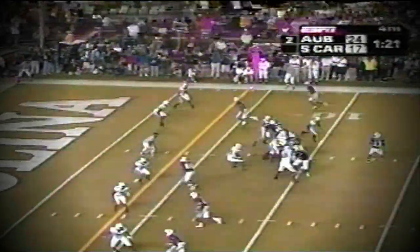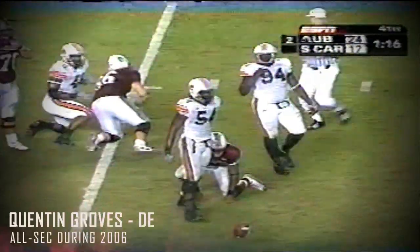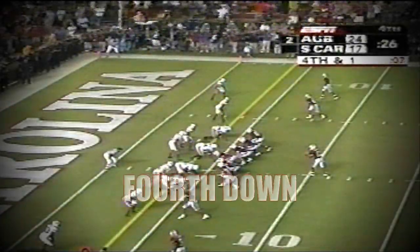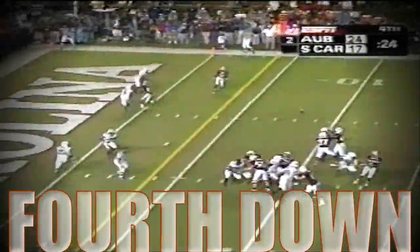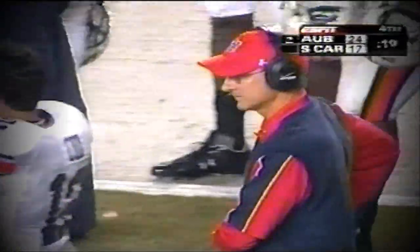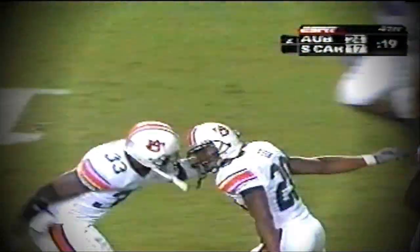Newton takes the deep snap. Here comes pressure off the end, and finally they get him down at the 15-yard line. Quinton Groves pulls him down back behind the 15. They need 7 to tie. High snap, Newton pulls it down, he'll lob it up for the end zone, and it is incomplete! Deflected away by Patrick Lee in the near corner, and Auburn looks like they may survive. Holy cow, they went to Rice in the near corner, and Patrick Lee went up, knocked it away.